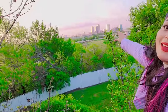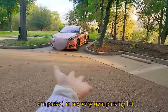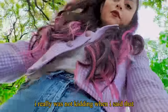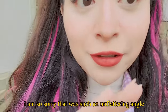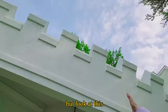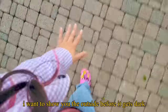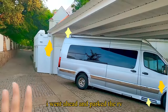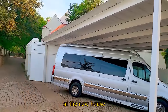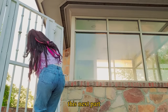Manifestation really does work. I am parked in my very own parking lot. I really was not kidding when I said that this place is a castle. Oh my god. Oh, I'm so sorry. That was such an unflattering angle, but look at this. I want to show you the outside before it gets dark. So I went ahead and parked the RV, the new house.